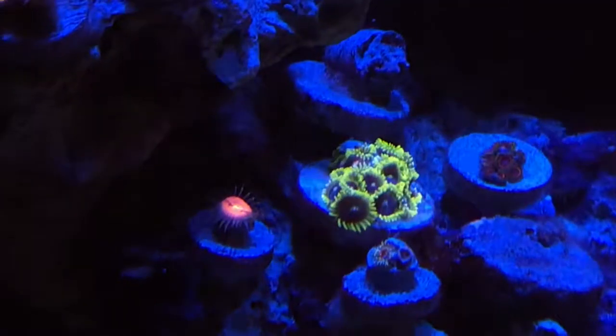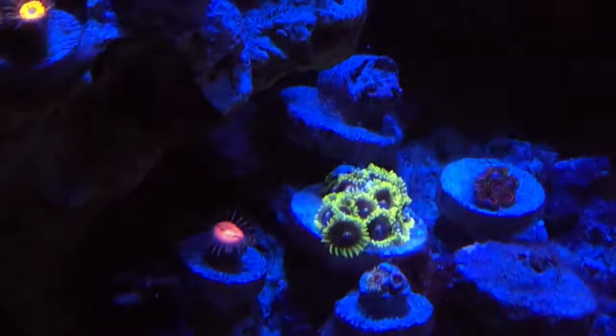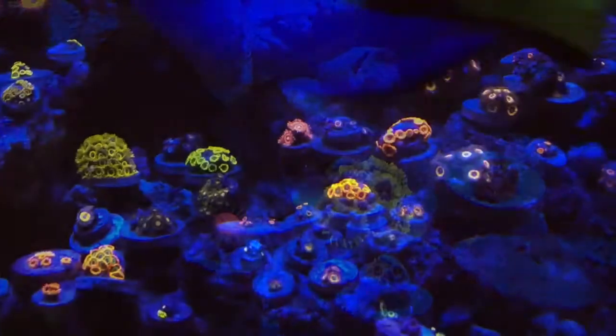Next, I'll show you one of my favorite zoas, the one on the left. It's a very nice deep purple. It really shimmers and it really shines nicely in my reef itself.